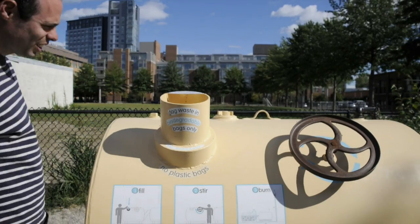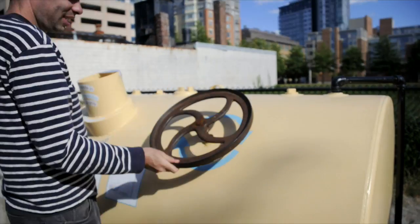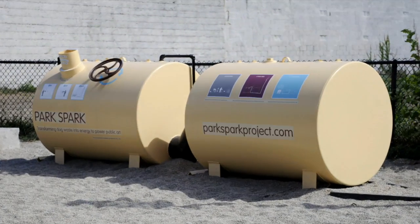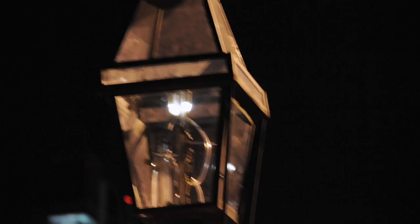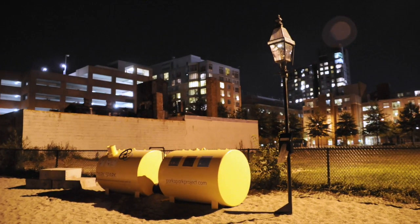Pop it in there. There's a little wheel here, and you can spin this thing, and it goes right into the tank. And this mixes up the water and the dog waste inside. Methane is about 30 to 70 times more potent than carbon dioxide, so by burning it, you're actually reducing it to just carbon dioxide and water, which is a great thing for the park.